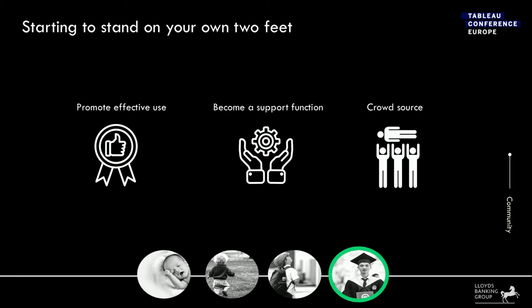So finally, your community now should have gained some momentum. You should not be as tied to it as you were before. This is a great opportunity to promote effective use. We've got a load of users and limited resources, so we're using the community to make sure that we're managing our server in the right way. We're trying to make sure that people are building effective workbooks, not storing loads of data on the Tableau server, and not hitting the server with loads of small requests constantly. This is where the community is really starting to pay back.